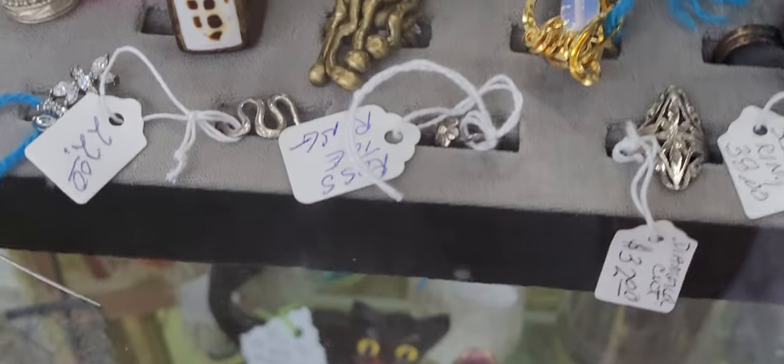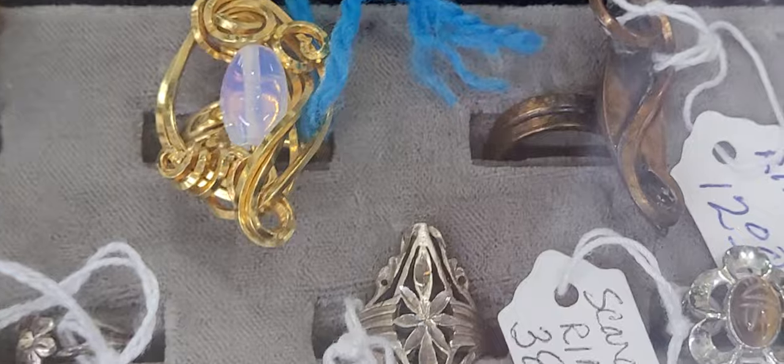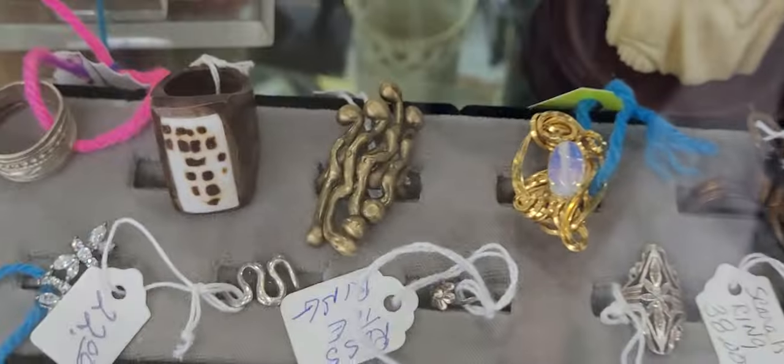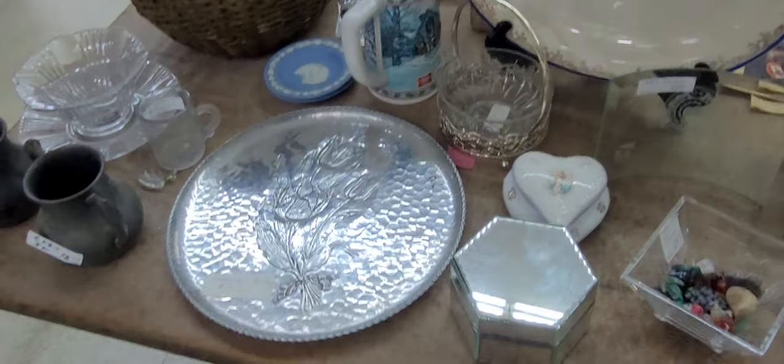Probably interested in maybe looking at a couple of rings. This one right here has a scarab on it. I like that one, the brass one, but I'm really liking this right here, this key pin.